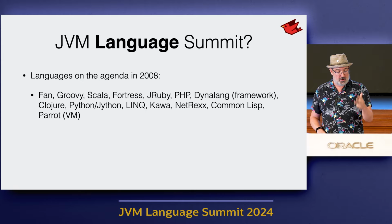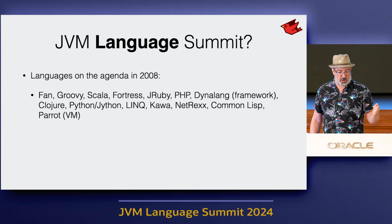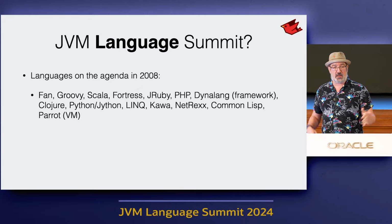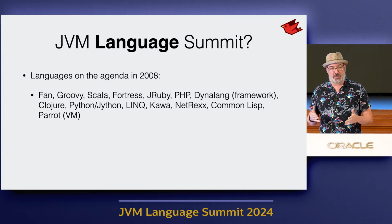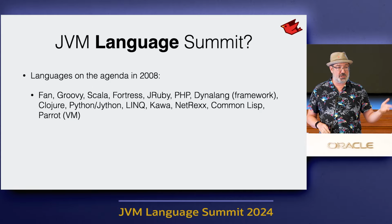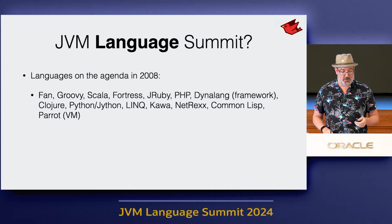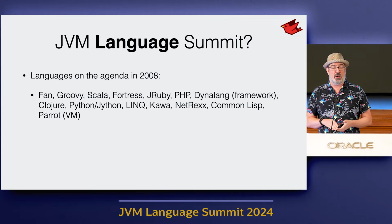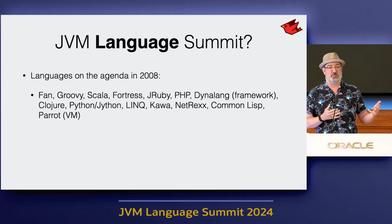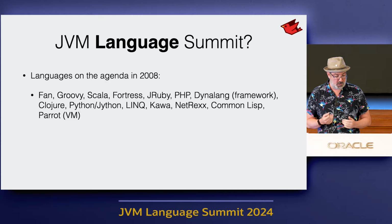Fan, Groovy, Scala, Fortress, JRuby, of course. There was a PHP implementation. Attila presented the Dynalang framework for building dynamic languages. Clojure came with one of the earliest presentations. Of course, we had Python and Jython talks. There was a Link talk from some of the CLR folks. Kawa Scheme was presented here by Per. We had NetRexx, we had Common Lisp, and one of our keynotes was about the Parrot VM that was being built for Perl 6.